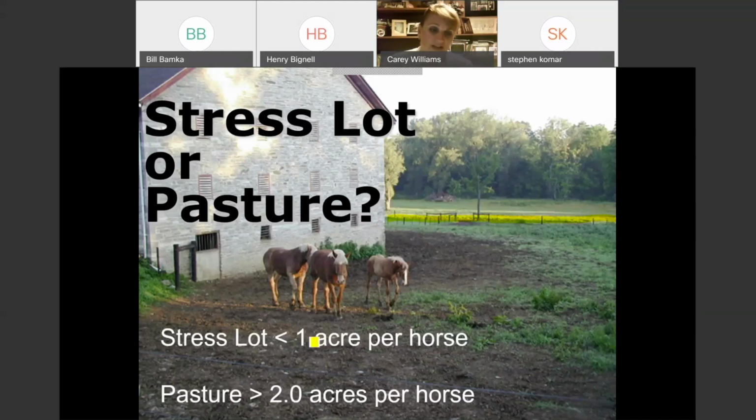But most stress lots are going to be less than an acre per horse. And the rules, we don't really have any rules, but we say they should be at least 400 square feet per horse, which is pretty small, really, when you think about it. But you need to have enough area for the horses to move around. But if you're going to have a pasture, it should be more than 2 acres per horse. Again, for that, giving the horses 70% vegetative cover so that they can actually have more nutrition.